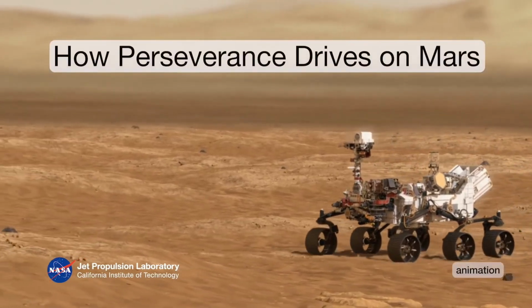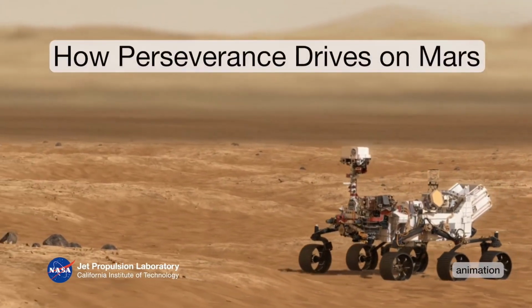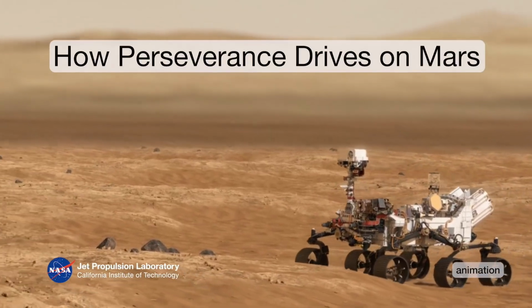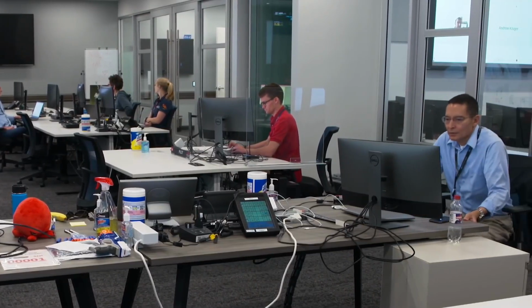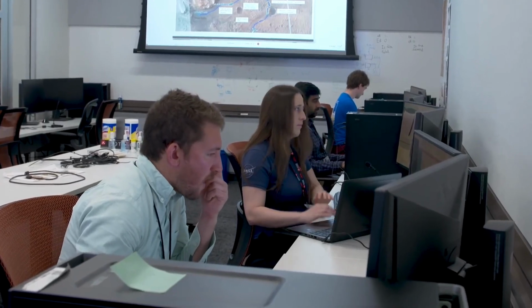The Perseverance rover is currently driving a 3-mile journey to get to the Jezero River Delta. I'm Tyler Del Sesto. I'm a rover driver for NASA's Perseverance rover. We're here at NASA's Jet Propulsion Laboratory, where the rover drivers are planning the drive.